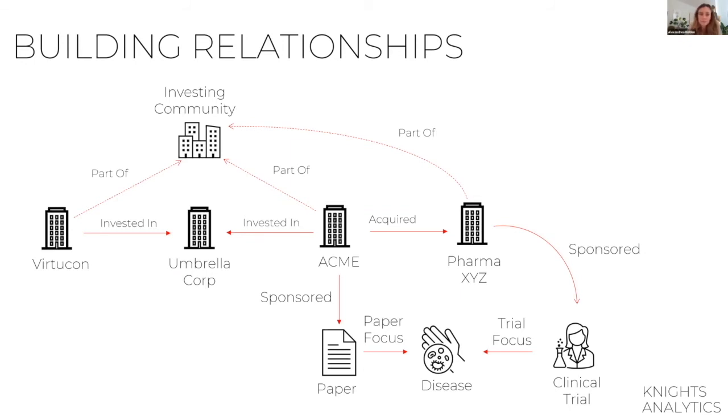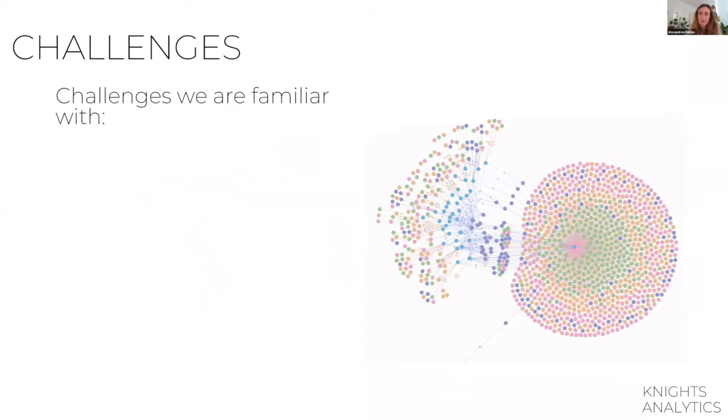Of course, there were many different challenges to building graphs like this, some of which we were very familiar with, some of which we weren't. So first off, I'll start with the easy ones, the challenges that we were more familiar with.